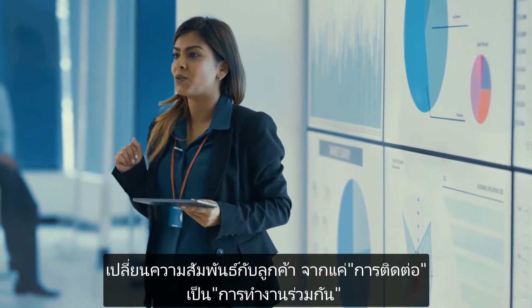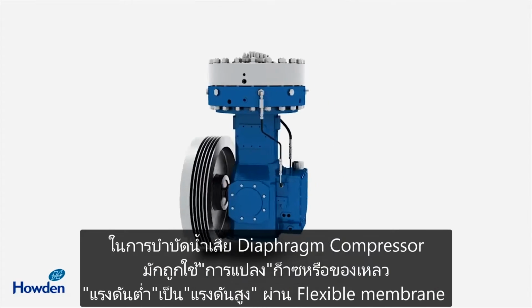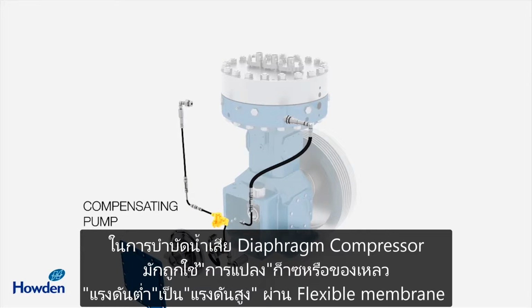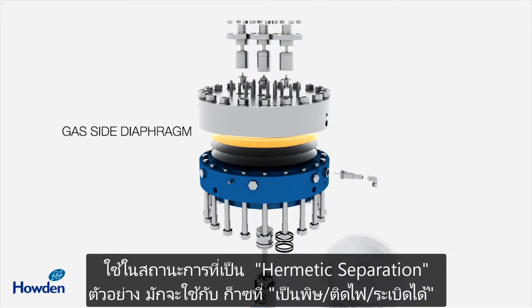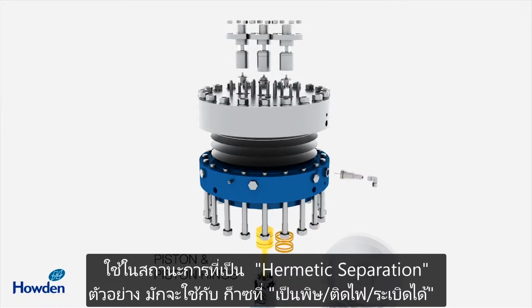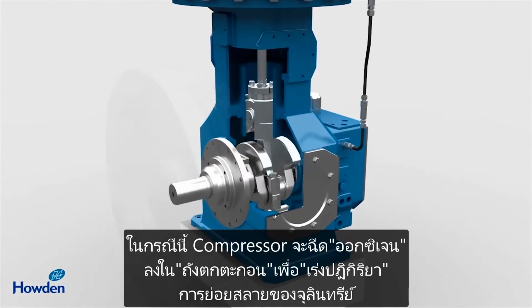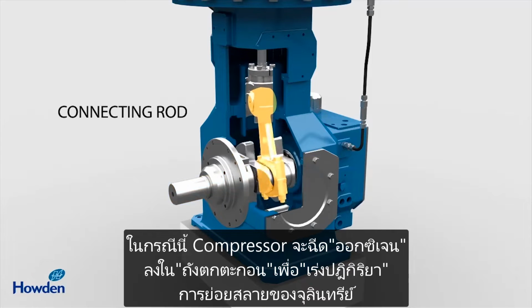collaborative. In a wastewater treatment operation, diaphragm compressors are often used to convert low-pressure gas or liquid to high pressure through a flexible membrane. Typically used in situations where complete hermetic separation is required, the compressors often handle toxic, flammable, or explosive gases. In our case, this compressor injects oxygen into sedimentation tanks to accelerate microbial sanitation processes.